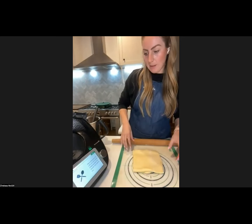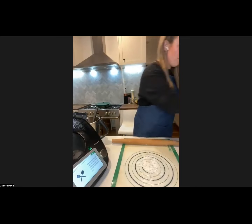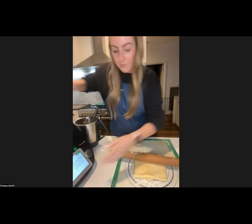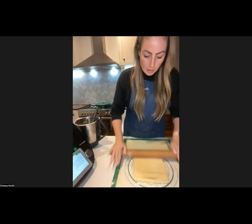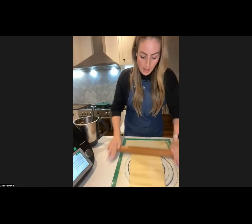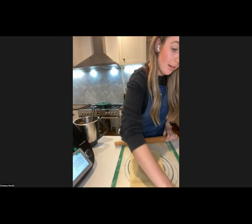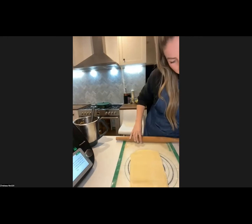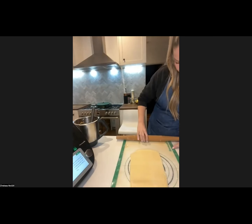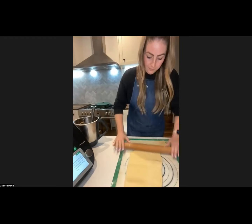So I need it about 25 by 40 centimeters. Again, a little bit of flour on your Thermomix because it is quite sticky from all that butter. And I might even make it a little bit bigger because I've actually got the extra veggies in there. So I've got more filling than what the recipe says. So remembering on your Thermomix, you've got your measurements along the side. So what do I need? 40. I'm probably going to go about 50, I reckon. So to about here by 25.